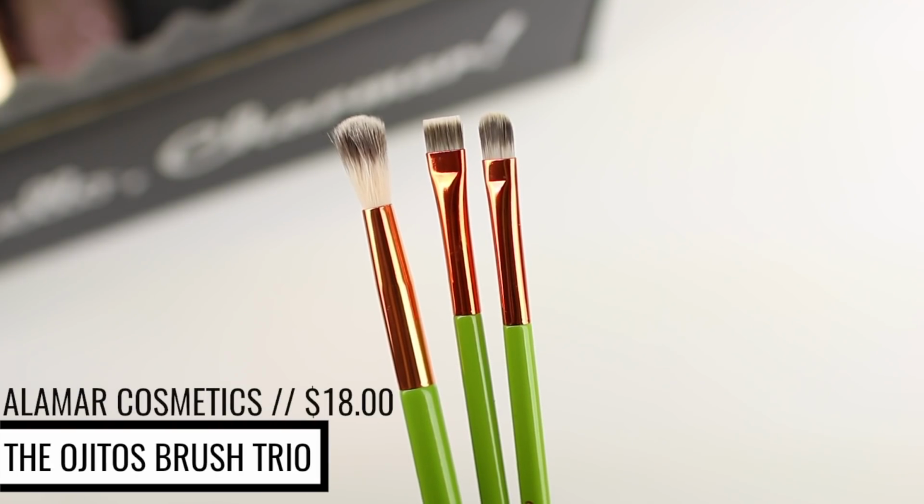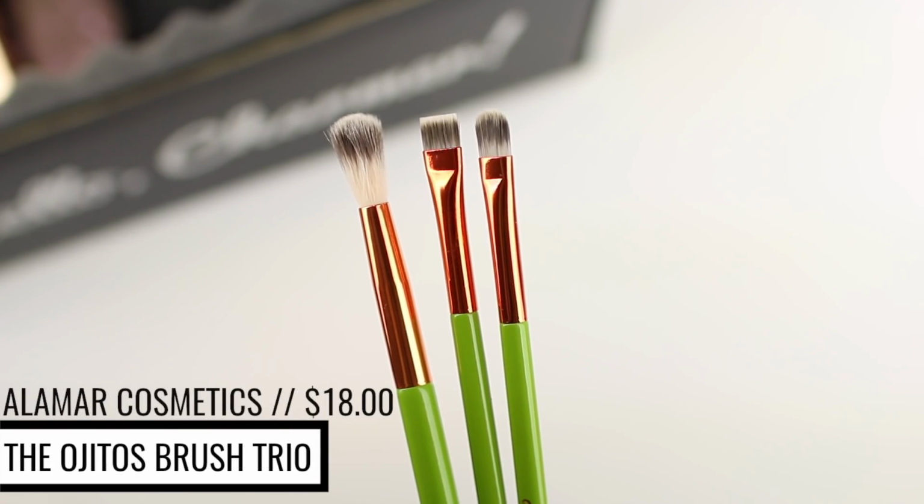Oh, okay, this is fun. They included the ALAMAR Cosmetics brush trio. I actually use these 3 brushes all the time. They're right on my vanity. I use the crease brush to actually blend in concealer, and then I use the flat definer brush to carve out my brows, and then I use the super flat brush as an eyeliner brush. These brushes are really beautiful. They work so well with cream products and also powder products, and I hope she creates more brushes because I just really enjoy these.